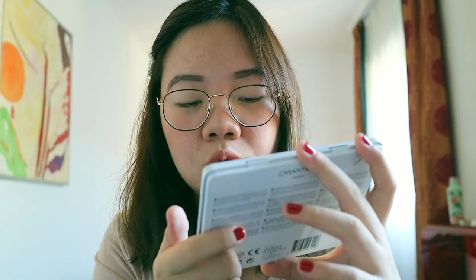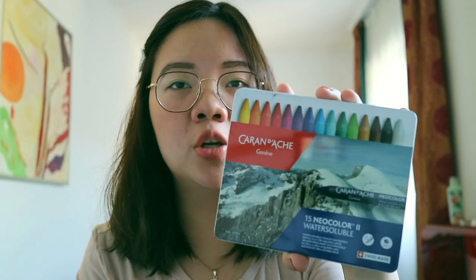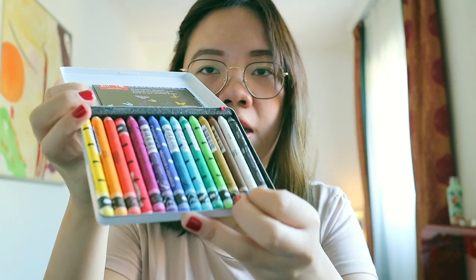This Neo Color 2, they look like crayons, but they're actually water soluble wax pastel, sorry. So it's waxy, but what I like about it is the pigment is really strong. So this is what it looks like. It's basically all the colors, but when you go to the store, you'll actually see a lot more Neo Color colors. So if you like metallics, you like very faded colors, they have everything for you.